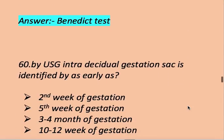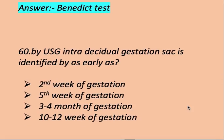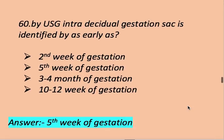Next question. By USG, an intradecidual gestation sac is identified as early as: options: second week of gestation, fifth week of gestation, 3 to 4 months of gestation, and 10 to 12 weeks of gestation. Right answer is fifth week of gestation. By USG or ultrasonography, an intradecidual gestation sac is identified as early as the 5th week of gestation.